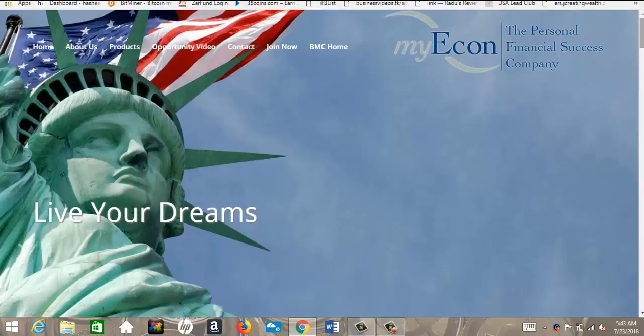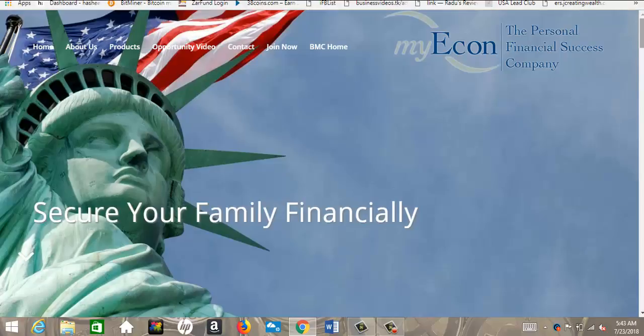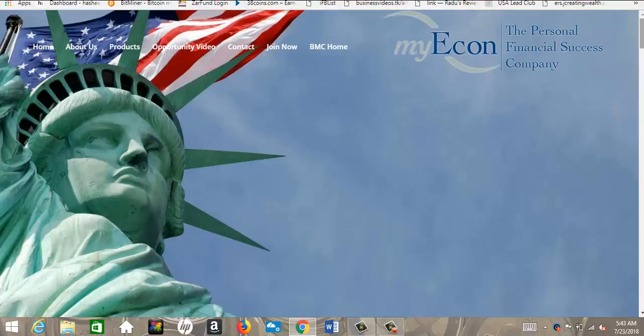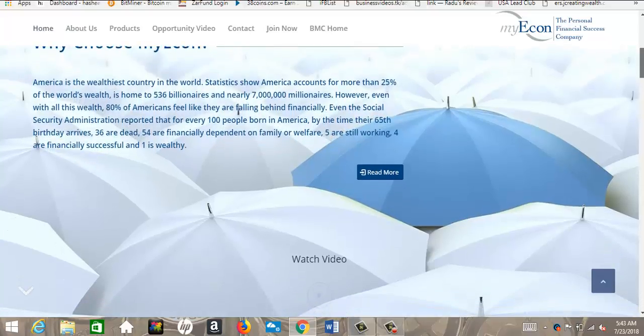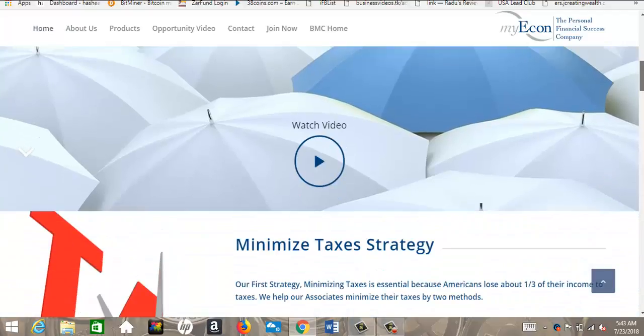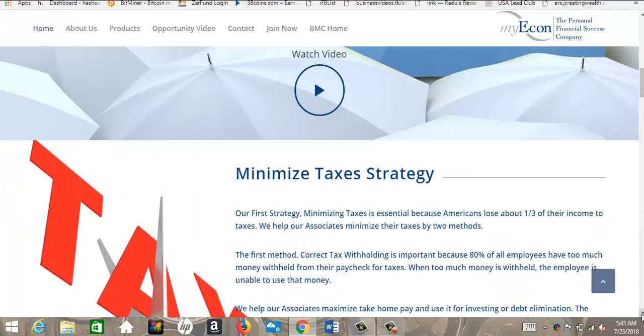The good thing about this platform is there are not too many personal finance platforms that teach you how to get your finances on track. With MyEcon, not only will you learn how to make money, you actually learn how to keep more of it. You learn how to minimize taxes, how to adjust your W-4s to where you can bring home more income from work without owing the same at the end of the year.